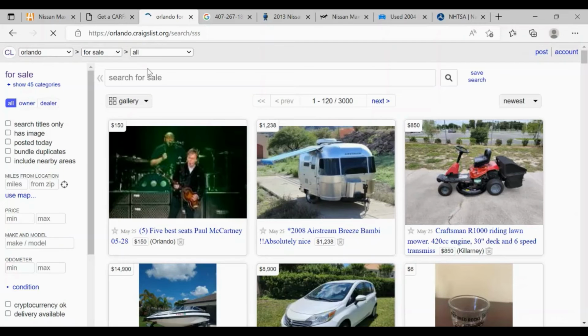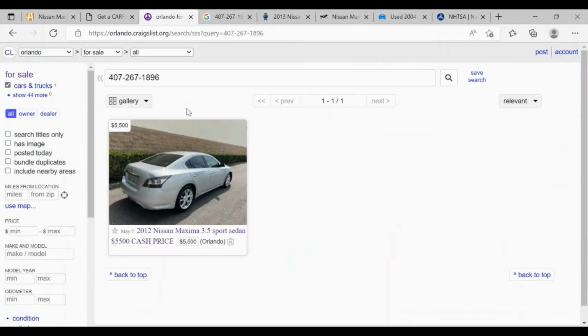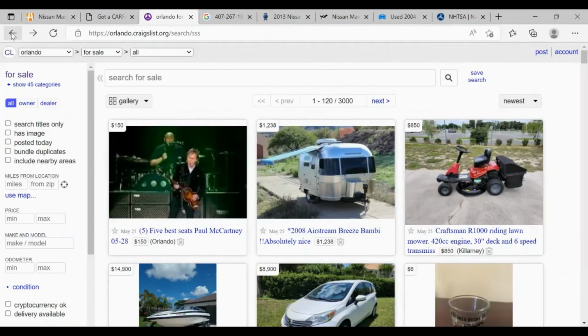And personally, I don't like buying from dealers on Craigslist or people that attend auction because the car doesn't have any history to it. So I went through the search bar on Craigslist, entered the phone number. I only see this person has this car listed. Okay. Makes you feel a little bit better. Might be something I'm interested in pursuing.